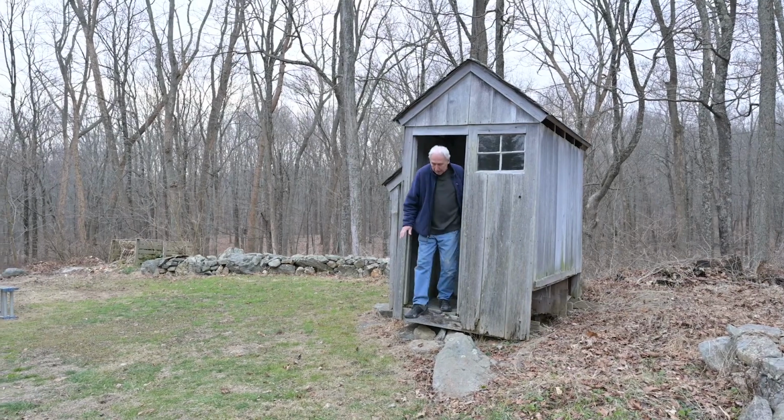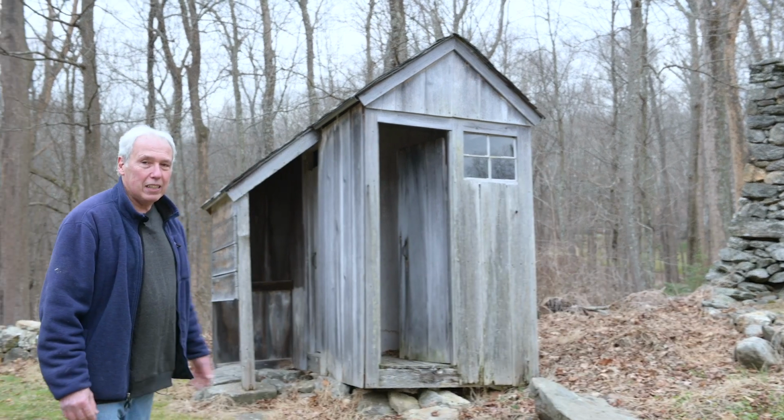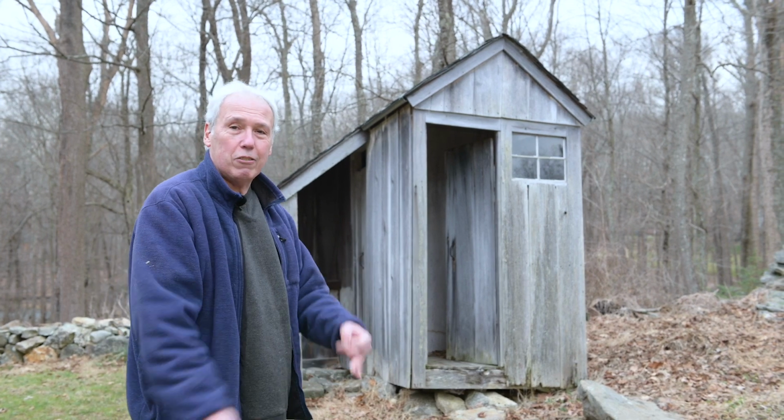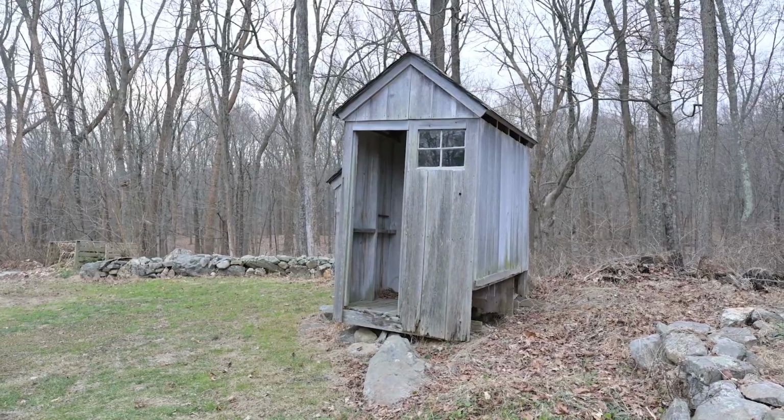Oh, didn't know you were out here. That is, in fact, the outhouse. Back in the 1700s, 1800s, and for half of the 1900s, they didn't have bathrooms. They had an outhouse, and that is what was used.